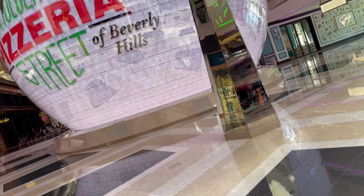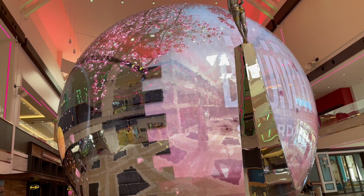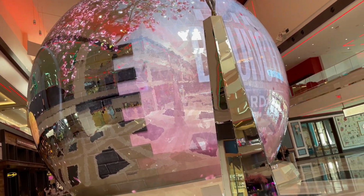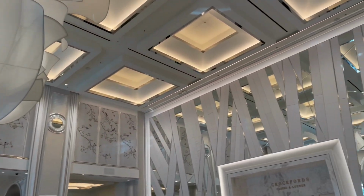A second plus is the wide variety of food options you'll find at Resorts World. It's an embarrassment of riches with everything from great pizza at Mulberry Street to food stalls to the very best of fine dining. The next plus is the layout of this new property.